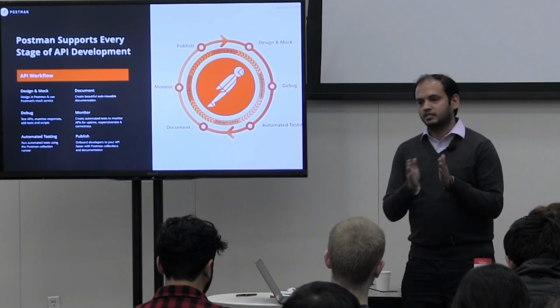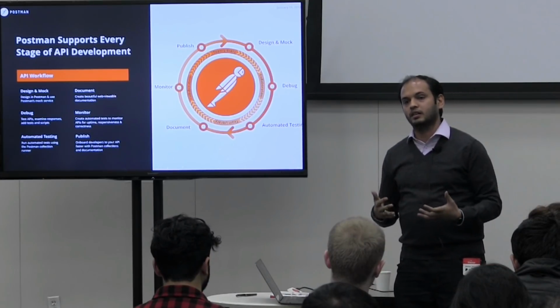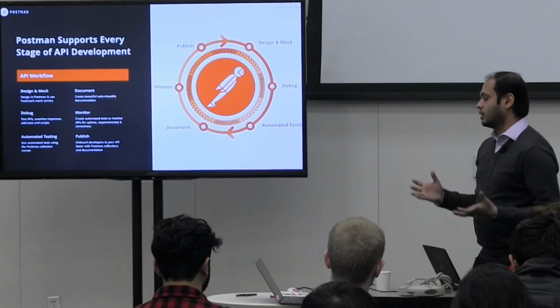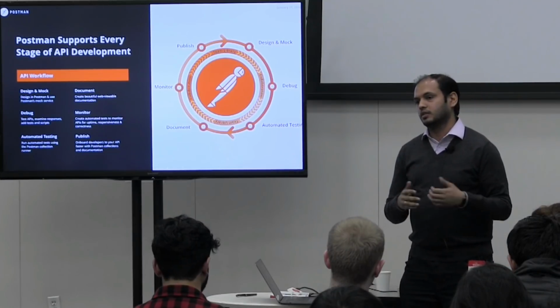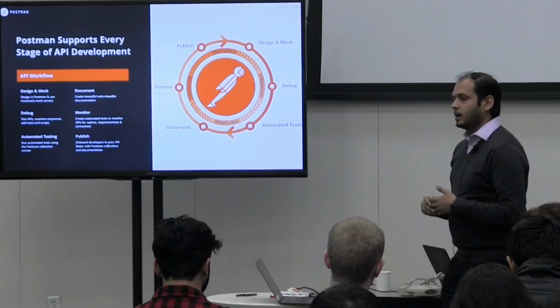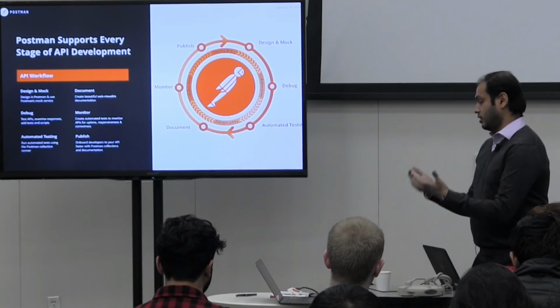We envisioned that this should be super, super smooth. Things should happen with the click of a button. And Postman is going to evolve to support all of these stages. So now in Postman, you can design APIs. You can start from scratch and create mock servers for your APIs. You don't need an external API to begin using Postman. Debugging, which is what a lot of people use Postman for, is already there.